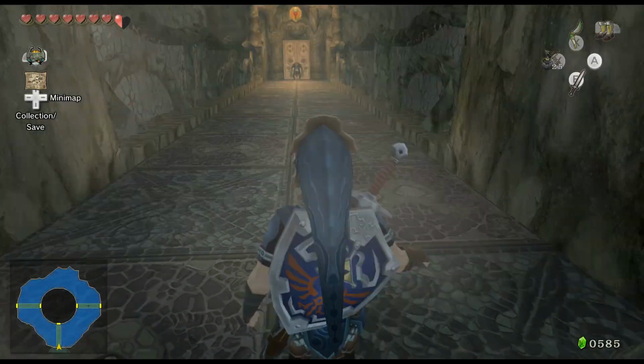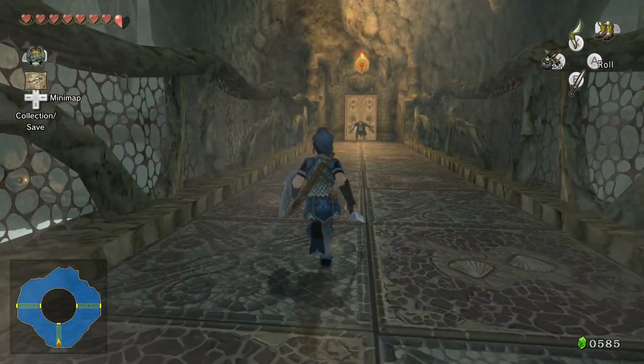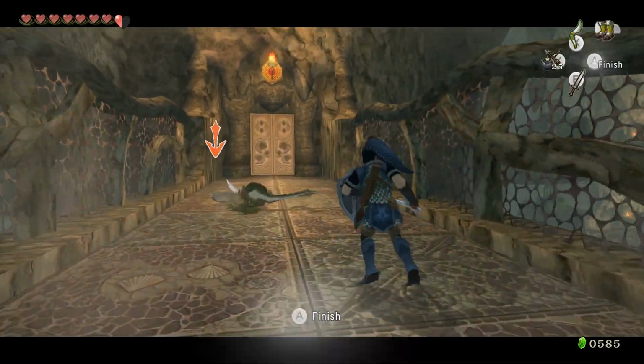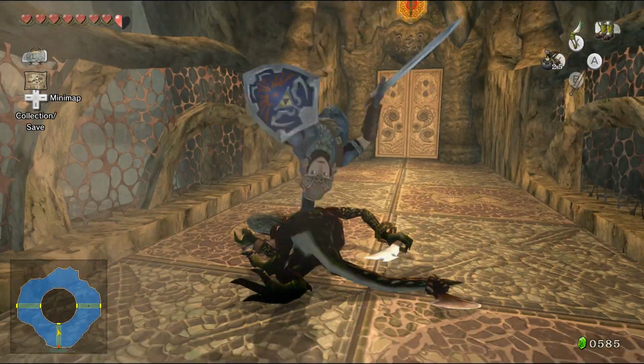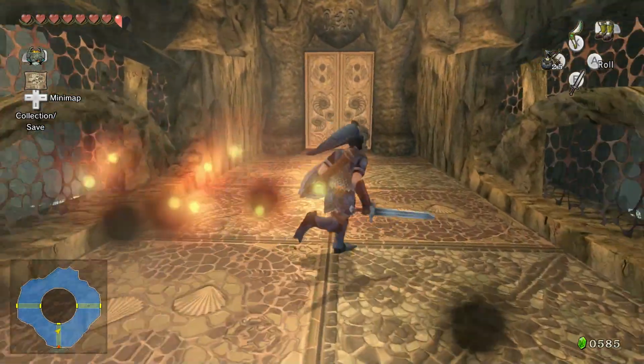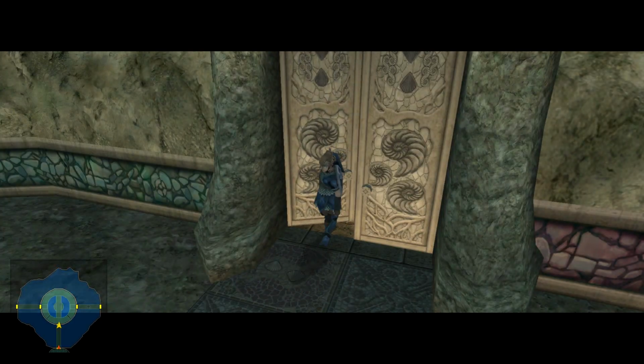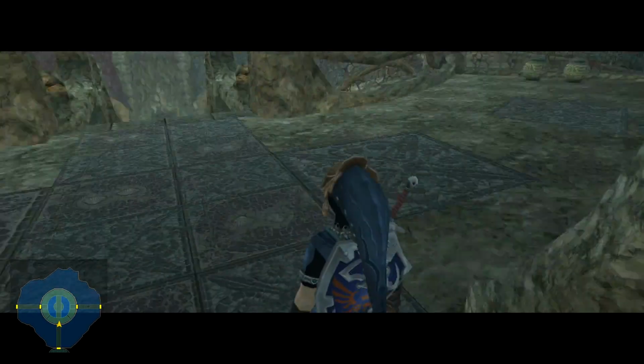It is a pretty classic Zelda enemy, though. It is the Lizalfos. That's one way you can definitely deal with him there, is by using the shield attack to bash him, and then he's pretty much ripe for the picking afterwards.